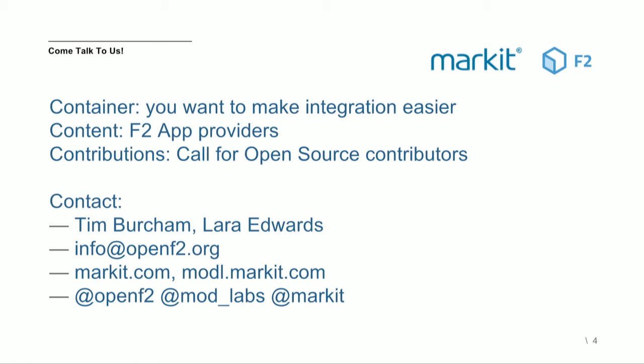And contributions. It's a true open source project. We're in the process of moving to a pure 501c6 foundational model. We need open source contributors to help make that happen and to push it forward.